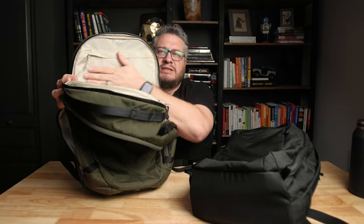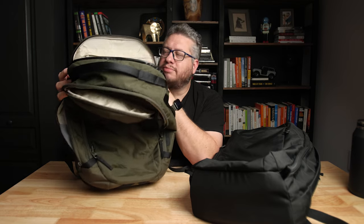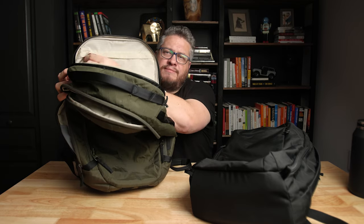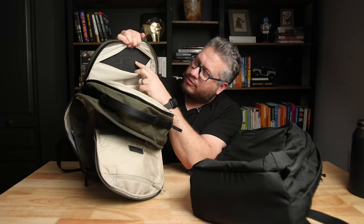I want to show you a secret pocket that the Able Carry has, and it's actually inside of the computer laptop zippered pocket. And it's actually this zippered area back here on the back. This is access to the frame sheet. It's got a plastic frame sheet in here to help give the back some stability. And if you unzip that, you have access to your frame sheet, and you can take it out if you want.